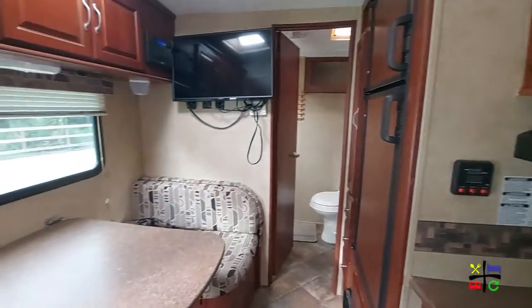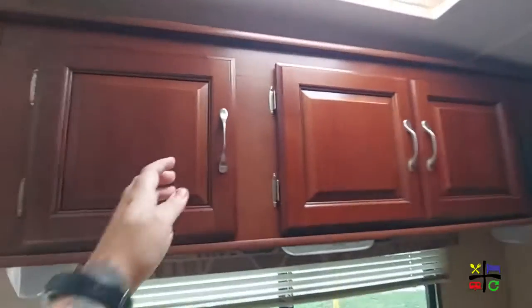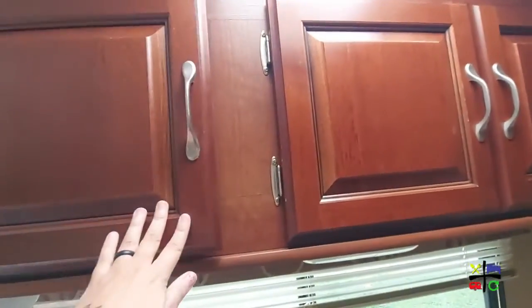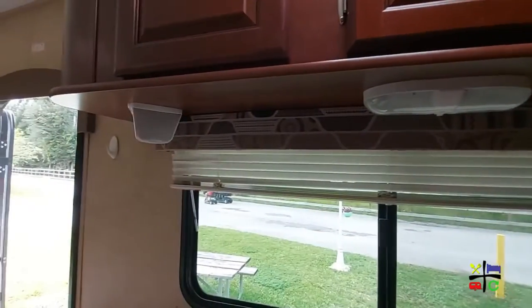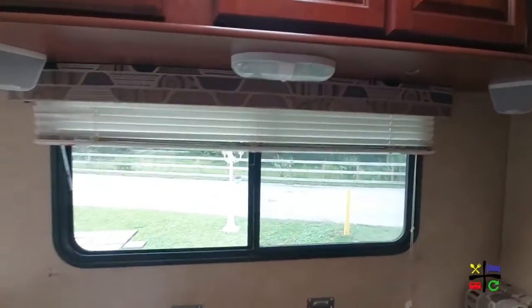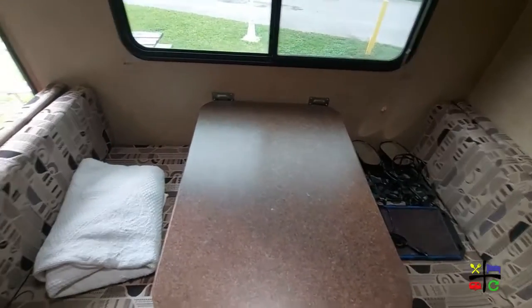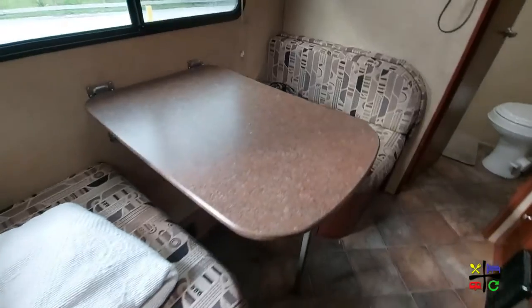Opposite to the kitchen is the dinette. So right up here we have the overhead cabinets again. Really high. Pass through, no separations. Your overhead lights. Looks like there's Jensen speakers right over here. A big window. A dinette. 2 people do fit on each side and it converts to a bed.